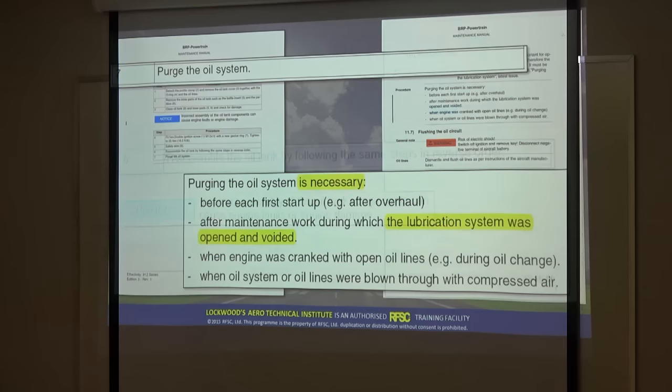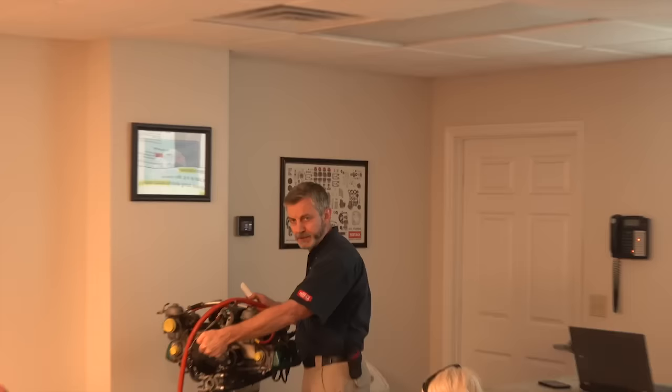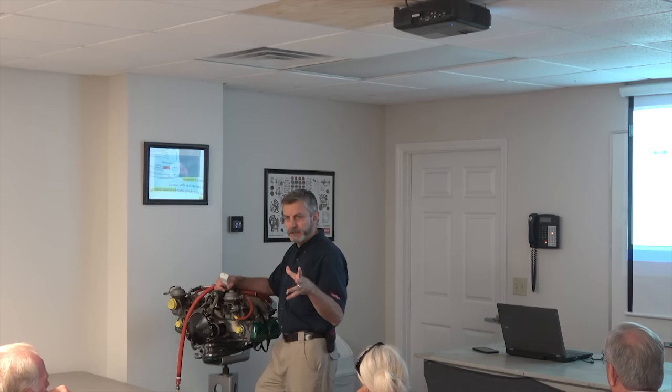And then it says purge the oil system. Purging the oil system is necessary if you've done maintenance work where the lubrication system was opened and voided. So if you are careful when you go to pull your oil lines off of the oil tank, especially the one on the out port, if you immediately go up with the line and then tie it off somewhere with a zip tie or whatever so you don't lose oil out of that line, then you won't have to do a pressure purge. You just do a vent. If you come to class, we'll teach you how to do that. But you wouldn't have to do the pressure purge.